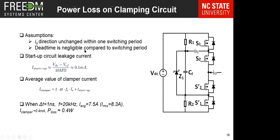So based on the assumptions we made before, the current direction is unchanged within one switching period. Also, the dead time is negligible compared to the switching period. We could calculate the startup circuit leakage current here, which is the voltage difference on this resistor divided by the resistance, it's around 0.1 milliampere.